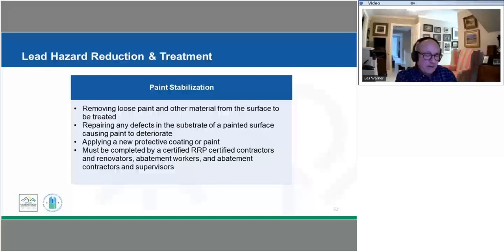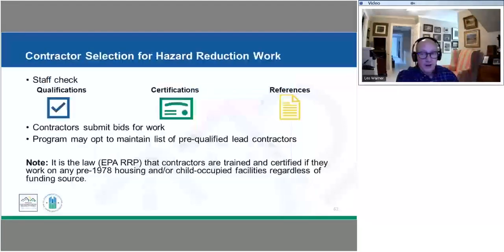Now keep in mind, we need to make sure that those certifications are in the file and that we can demonstrate that we followed this requirement. So as part of selecting contractors, we need to make sure the person doing the work is qualified. As I mentioned, our bid would require that they submit that certification. We may also require them to provide references. Many programs, particularly where you are doing a lot of hazard reduction work, will simply have a pre-qualified list of lead contractors in place.